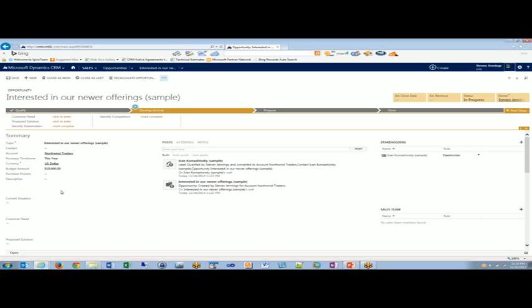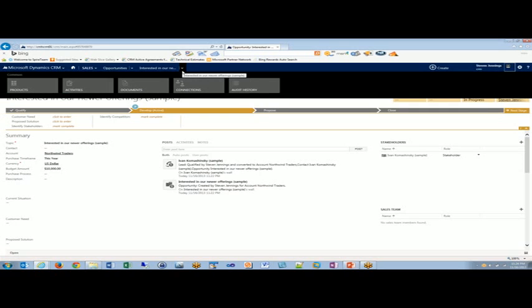Whenever you're on an opportunity or lead or account or contact, and you had related entities on the left-hand side, those are now moved. So if you do the drop down here, I can now see my related entities, so my products, my activities, my documents, my connections, my audit history. So all of those would be right here on my left-hand navigation under my commons like you would see before.